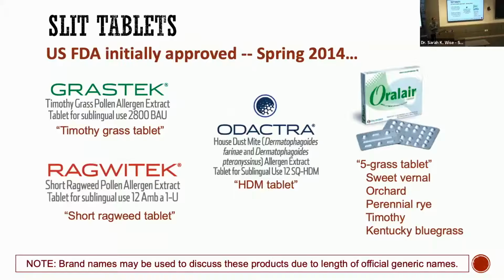Now, having said all of that, the FDA-approved products here in the US for SLIT are in tablet form, and they are single allergen. So this mirrors what our European colleagues do. These tablets are FDA-approved. There's now Timothy grass, short ragweed, a 5-grass tablet, which is all of these various members of the Timothy grass family, and house dust mite. Understanding CME rules and all of that, I will refer to these by their brand names only, because for the next several slides, you do not want to hear me say short ragweed pollen allergen extract tablet for sublingual use 12-AMB-A1U. That is the generic name.